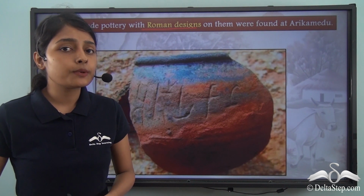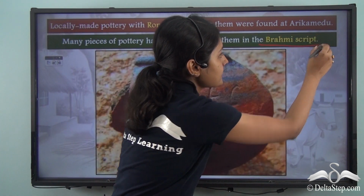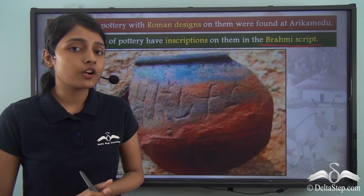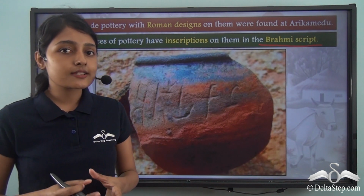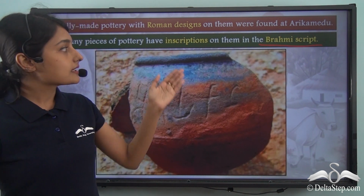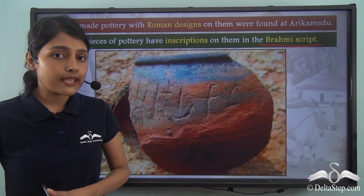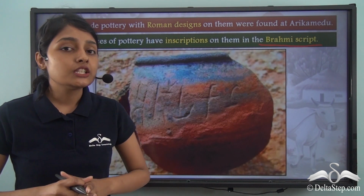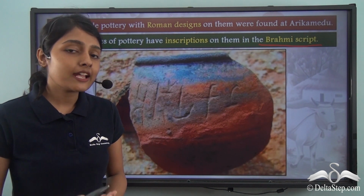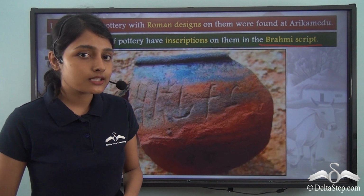Now in these potteries that were made in the Indian subcontinent, various inscriptions in the Brahmi script have also been found. These inscriptions also play an important role in telling us about the making of these potteries. Firstly, when we get to see these potteries, we can understand the different materials which were used for the making of these potteries. And further, these inscriptions help us understand a lot of details about who made this pottery, from where this pottery came. And the Brahmi script has been in use in the southern part of Asia since the ancient times. So from this we can also understand the language that was used by the people who lived in the ancient times in the southern part of the Indian subcontinent.